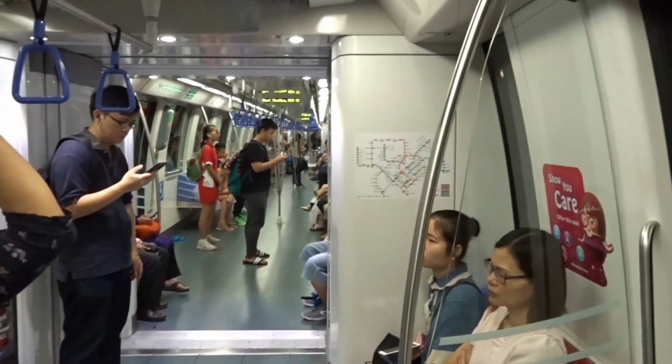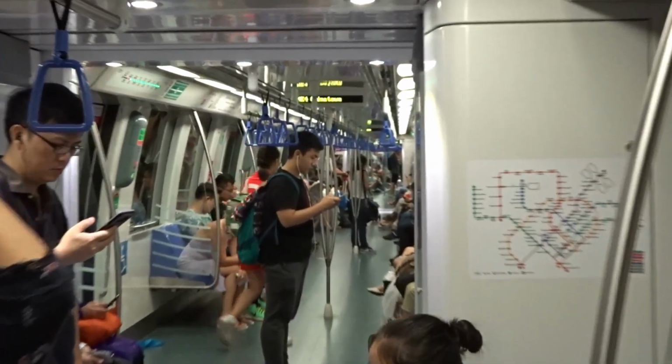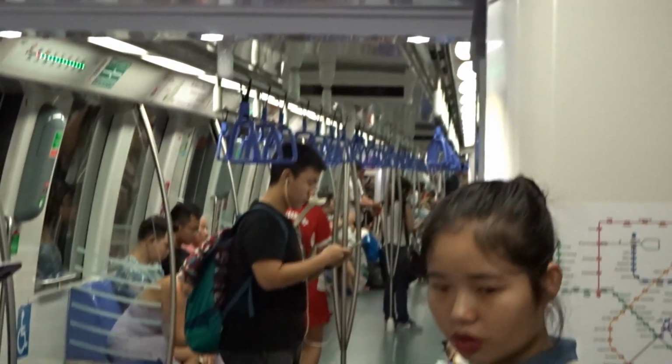Kaninang umaga, we came from Sentosa. So from Sentosa, we rode the monotrain, then kumain muna sa Vipo City. Then after kumain sa Vipo City, we go directly to Manila Bay Sand. Then paano kami nakapunta dito? So we take the purple line, then the red line.